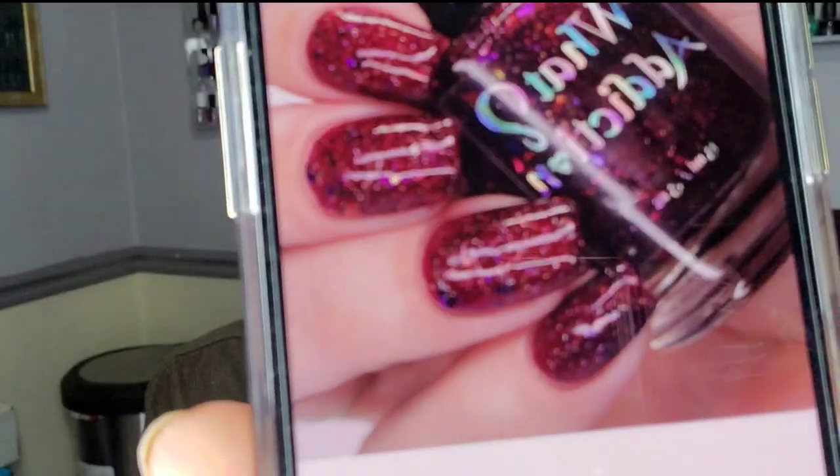I don't know. I don't know, you guys. I mean, do y'all feel what I feel? I feel like I need to make y'all feel what I feel. I'm feeling it way down deep in my soul. It's a deep connection to these polishes, y'all. I know y'all feel me. I don't know, it's really pretty.